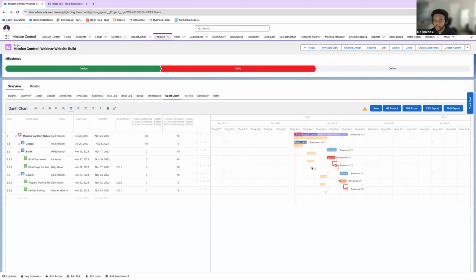And something to note about the dependency, the action owner of the next action can be notified on the predecessor saying, all right, the predecessor has been completed. This is now your time to shine. So for example, Kelly Slater is going to be notified, all right, Kyle Lenny has finished his task. Kelly Slater, it's your time to rock and roll. All right. So we can have that notification be sent out as always.